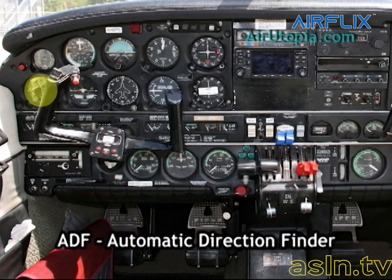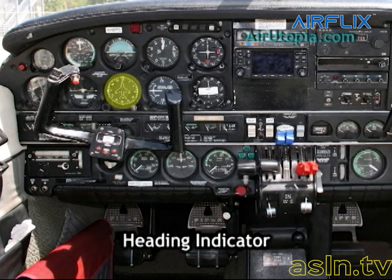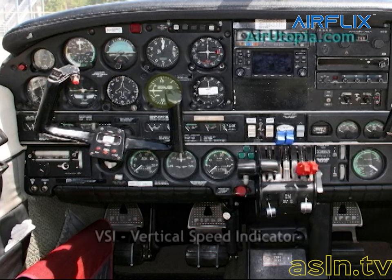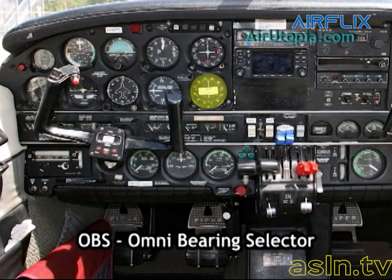On the second row of instruments in the extreme left, you have the ADF, or the automatic direction finder. Next to that, we have the turn and slip coordinator and the inclinometer. Then we have the heading indicator, the vertical speed indicator, and the second OBS, or omni bearing selector. It's been tagged inop, or inoperative. It's okay for some instruments to be tagged deferred from use. Some of them are not required.